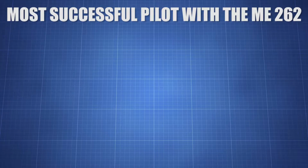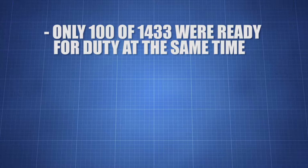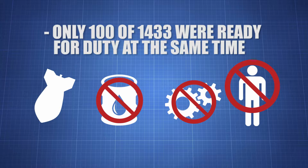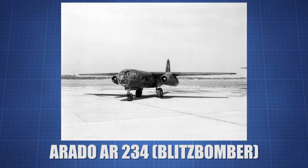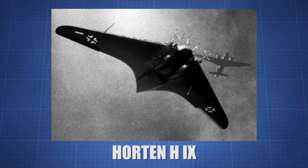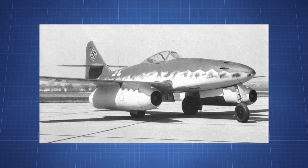The most successful pilot of the Me 262 was Kurt Welter. Even when 1,433 copies were built, not more than 100 were ready for duty at the same time. The problem was that, at the time, the Allies did mass bomb attacks, and there was a lack of fuel, spare parts and trained pilots for a plane like the Schwalbe. Beside the Arado Ar 234, the Heinkel He 162 and the Horten H-9, the Messerschmitt Me 262 was one of the most advanced fighter planes for its time.